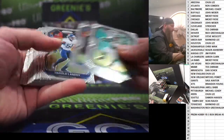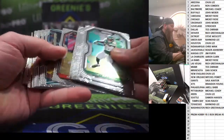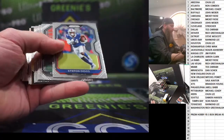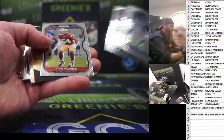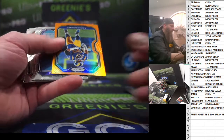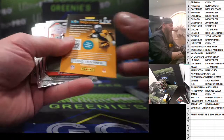Box 1, break 5. Good luck. Minshew, Matos, and Eno Benjamin. Brilliant. Julio Jones, nice looking card. And Aaron Donald, orange. Queen and Gallimore rookies.